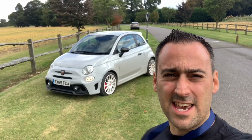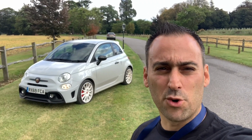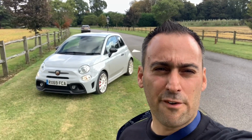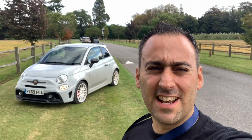Really windy day, but I'm here. It's dry. We had some dewy mornings to start off the morning, but it's now dry, which is epic. And I am with the little Abarth 595. Yeah, look at it. It looks like a little weapon.